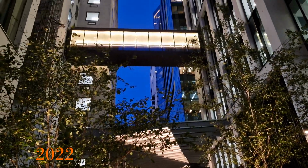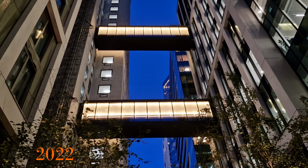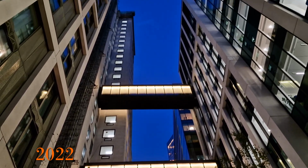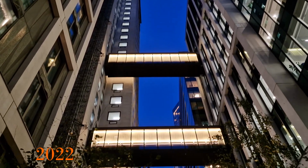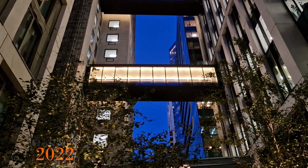Here in 2022 we can see the new development. One of the new towers linked to the old by footbridges is also used by Shell. The new development is mixed use and goes by the name Southbank Place.